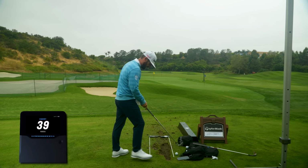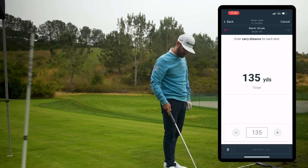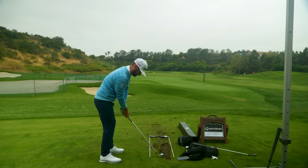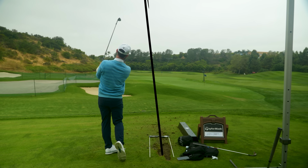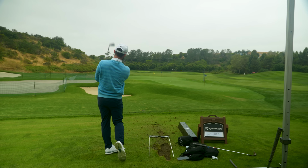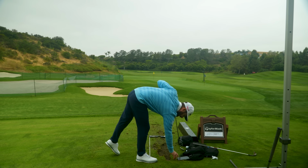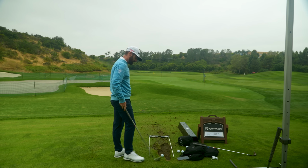Felt so good. 124, a bit more breeze than we think up there. 135. Now it's these tweener yardages. I'm gonna hit a little cut 8-iron. It's a lot of club. I think that wind is really hitting that. Man, I'm adjusting. Jesus, I'm good. 133. Keep telling yourself. 133.